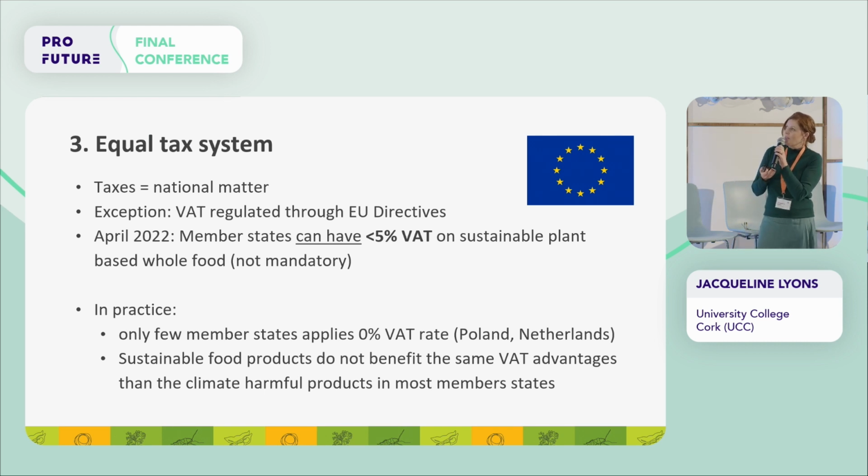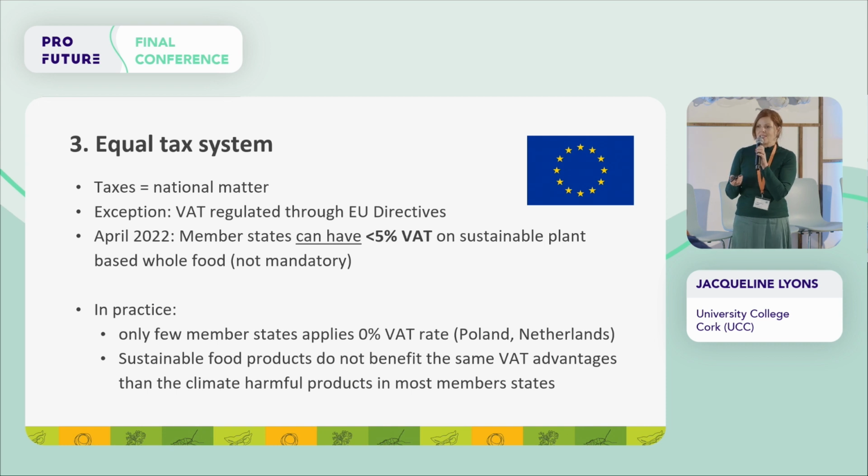The next one is about tax. So taxes in general are a national matter for each of the EU countries, but that's a little bit different when it comes to VAT. VAT is regulated through EU directives. Okay, this is about, I suppose, sometimes when you have a plant-based product versus a dairy product. So for example, you have dairy milk and then you have maybe oat-based milk. Sometimes the VAT in certain European countries is much higher, multiple times higher on the plant-based one than it is on the dairy one. So this is about looking at VAT rates and seeing whether anything can be done here to make it a more level playing field.